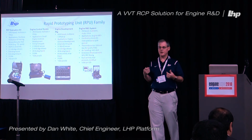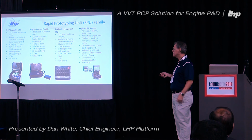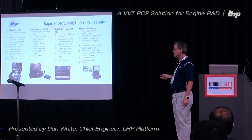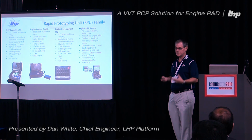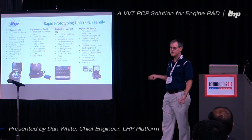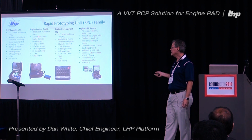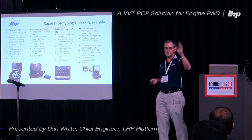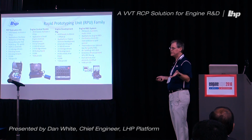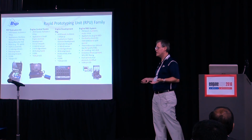This is a quick shot of some of the hardware that we developed that supports all of this. These are what we call our rapid prototyping unit family. We've got the small evaluation kit, which people can use if they want to try out Panthera. It comes with some sensors and actuators, or you can hook up a couple of sensors and actuators to it and do some simple application. We have the engine control toolkit, which you can see in our booth, that is capable of running up to a 6-cylinder engine. And we can build bigger systems to run larger engines with more I/O, of course.